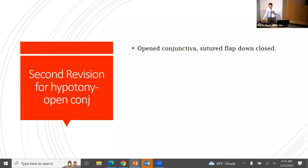So the second revision, we opened the conjunctiva, sutured the flap down. Now we were almost expecting the flap to have melted. The flap looked beautiful. It was like perfect edges. The sides were actually sealed down. There was just a tiny bit of flow at the very posterior edge of the flap. Again, we were just like, oh, this is like a perfect bleb right now. What are we doing to it?